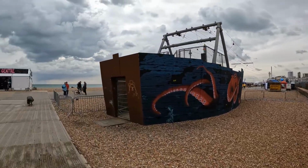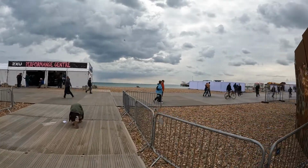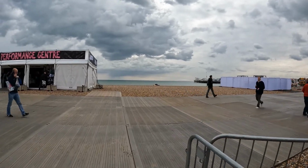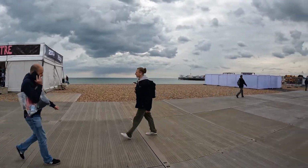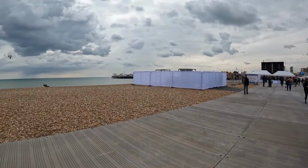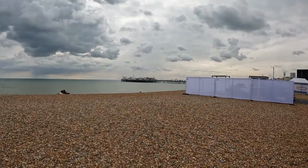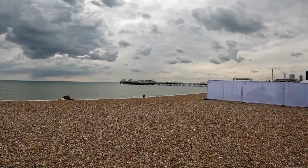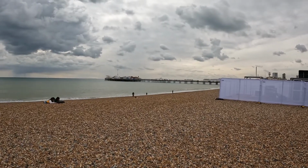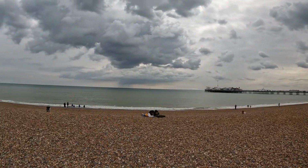Well, getting back now, so it's a pretty nice day. I hope the weather is going to stay like this. Not much wind here. The temperature is pretty ideal for running, really. So there's Brighton Pier down there in all its glory. Wind farm.